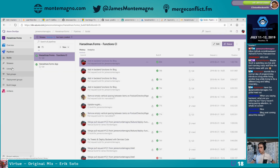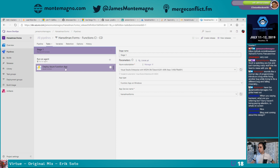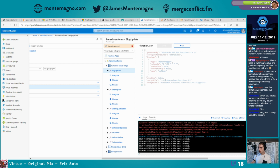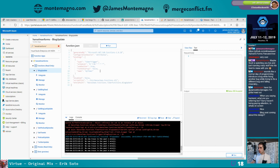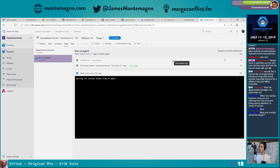What's cool is that this release pipeline takes everything that was built, and it's just one job. It literally deploys an Azure function to the back end. And then our functions are live. It also builds the mobile app, does a bunch of other stuff. Then we should be able to rerun the get blog update. This should deploy. I'm kind of into it because obviously I don't own the backend.